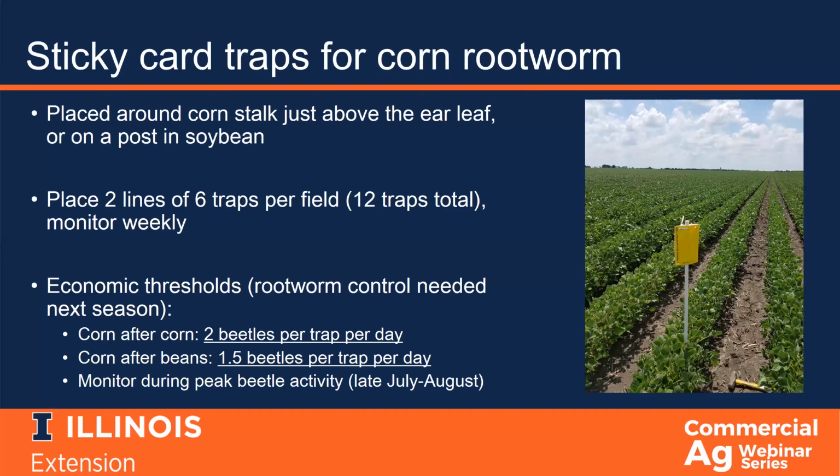Now, if we're placing these yellow sticky traps and we're in a continuous corn situation, so we're monitoring corn this year in a field that's going to be planted to corn next year, we're looking at an economic threshold of 2 beetles per trap per day. So if we're catching 14 beetles per week per trap in that field, that's a pretty strong indication that we need to put out a rootworm control in spring of 2021.